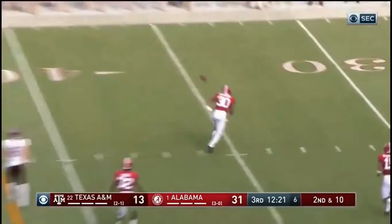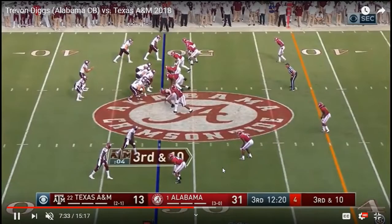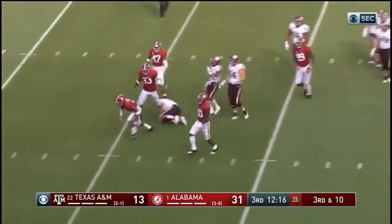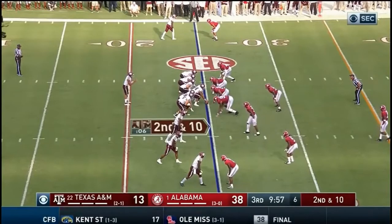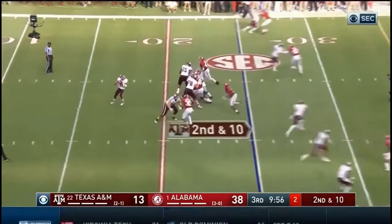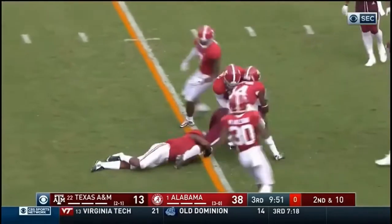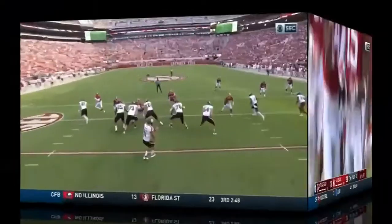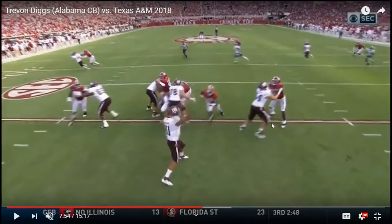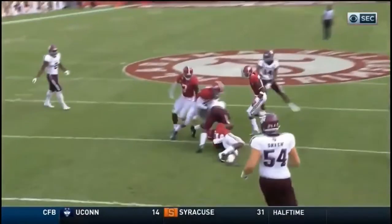Okay, check back. Back inside again. Nice clean feet. Another drop back. Yeah, that's designed. I can't really blame him for that. See him playing quite a bit off here. You have space. And, yeah.